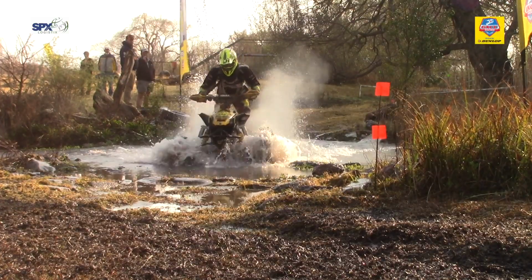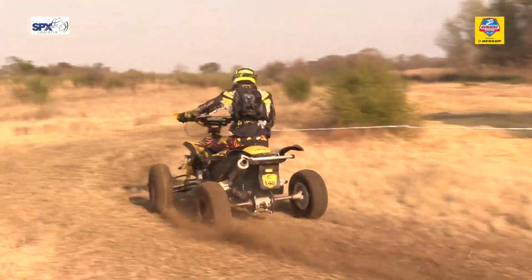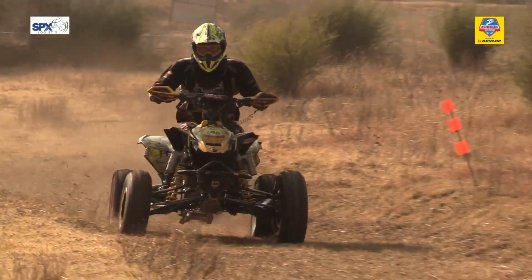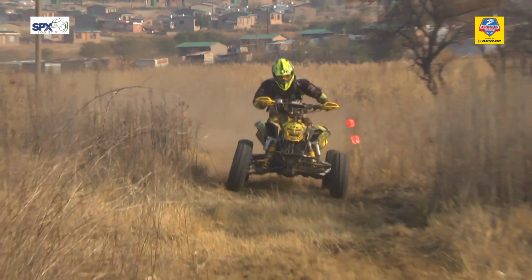Xander Branken is on a familiar bike though. He's been on the Can-Am 450 for a number of seasons now, with the race prep coming out of 421 Racing, and he records his highest finish since stepping up into the Masters Gate. Second place will see him jump up in the championship order as well.